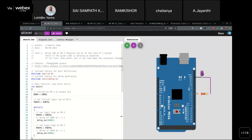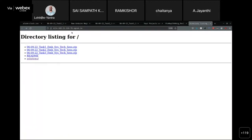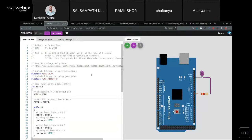Yes, there is an INO file in the zip file. You just need to extract that zip file, copy the content of the INO file, and paste it over here in whatever new project that you created. Okay, so I'll proceed with it.